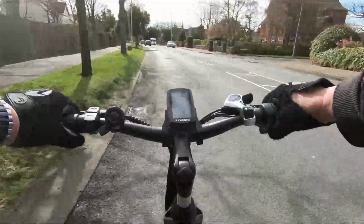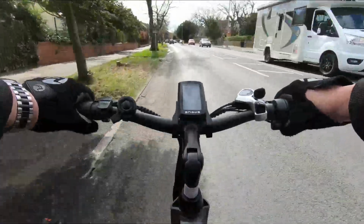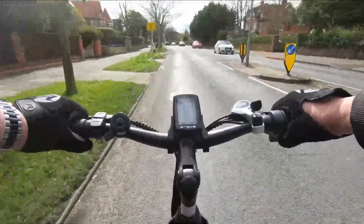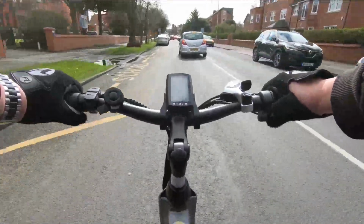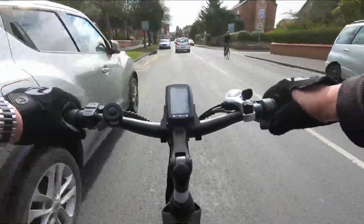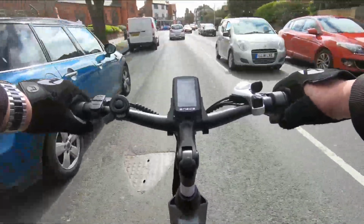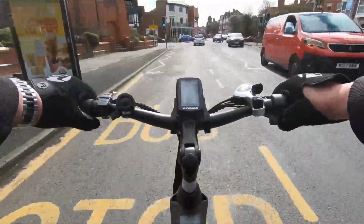I think I paid 970, direct from Engwe, that was. Someone is selling them on eBay. They're a little bit cheaper, but I bought it direct from them. I ordered it on the Saturday, and it arrived Tuesday morning. Still on the cheeky throttle here.